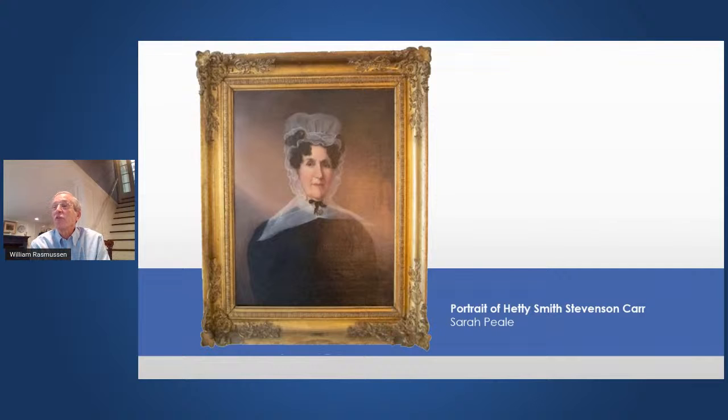But you can see why this portrait is worth having in our collection. I'll turn it over at this point, come back in a moment and show you two more examples.